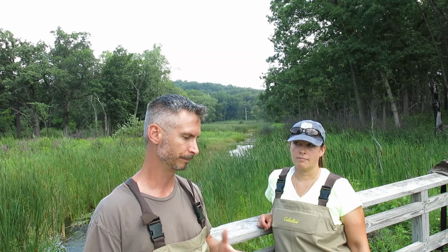And we use the fish that live there to compare to the habitat, because we also come back and do habitat measurements: depth, sediment, stream width, the types of sediment on the bottom. Is it cobble? Is it gravel? Things like that. And see how it changes.